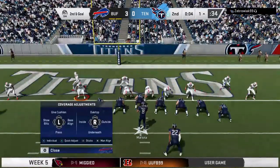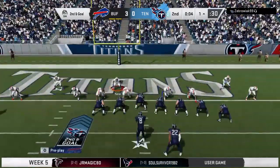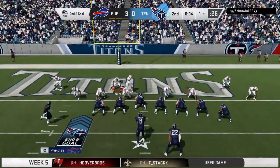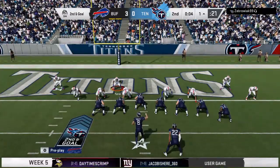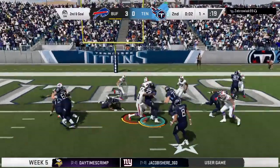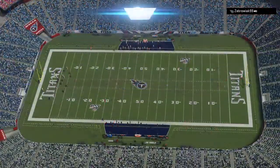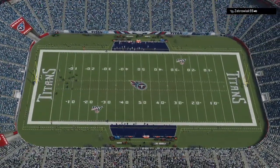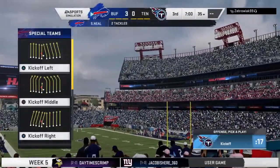Trying to get one more in here before the quarter breaks. Watch the eye. One. Motion. Go. Trying to punch it in with Henry. And he is going to get stopped at the line of scrimmage. The defense holds here on the final play of the half. So we've reached halftime. All we have to show for the first half, a lone field goal.